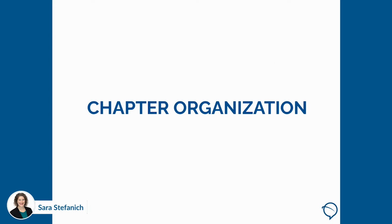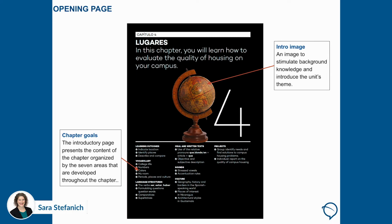Now I'm going to go ahead and walk you through a sample chapter. And I'd like to take a look at chapter 4, which is called Lugares, or places. Here we have a picture of the first page of chapter 4. And this page is really nice because it has the same information that is available in the scope and sequence chart at the beginning of the book. So we can see those learning outcomes, the vocab, language structures, etc. And this information really helps both the professor and the students know what the goals are of that chapter and what they will be working towards throughout the chapter.